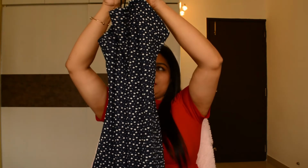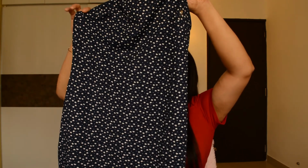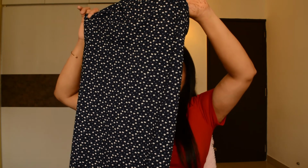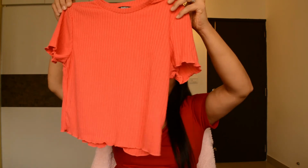This is how it looks. She's pretty tall, guys, so I think this will fit her. This was, again, in a deal. This was just for 350 rupees. And then I got this top for her, which is again a knitted crop top.